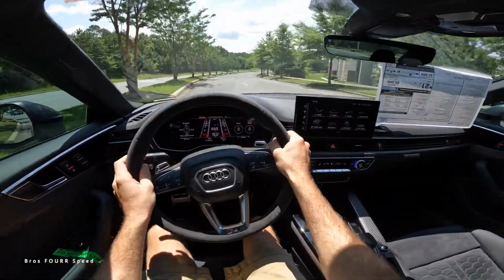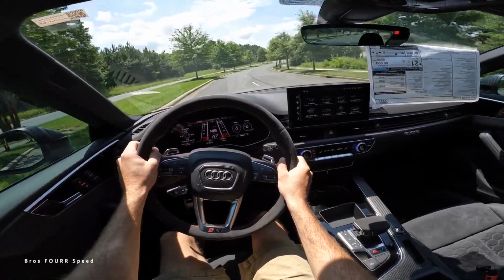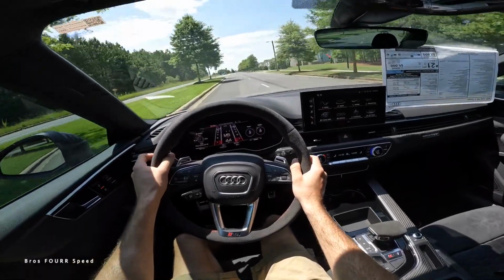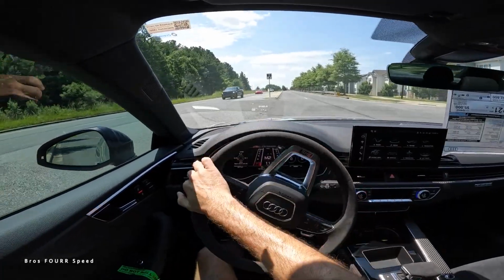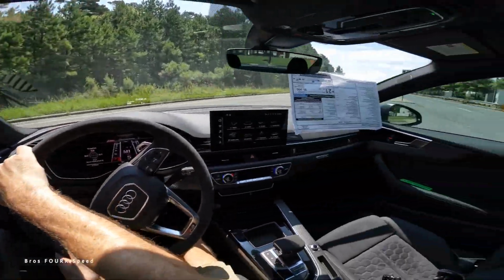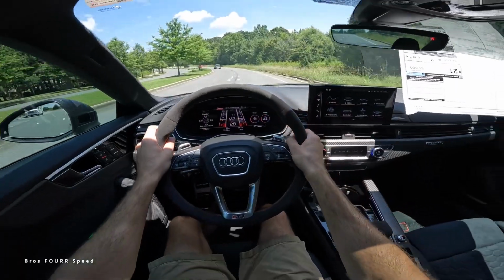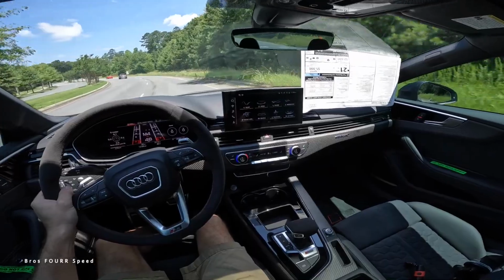I love the tach on both sides of your miles per hour. I think it's really cool to see that, especially for that more aggressive RS driving that you can do with this. And this interior is just so beautiful. It's very nicely laid out. Visibility is also really good, which would add to the daily driving of your RS5.